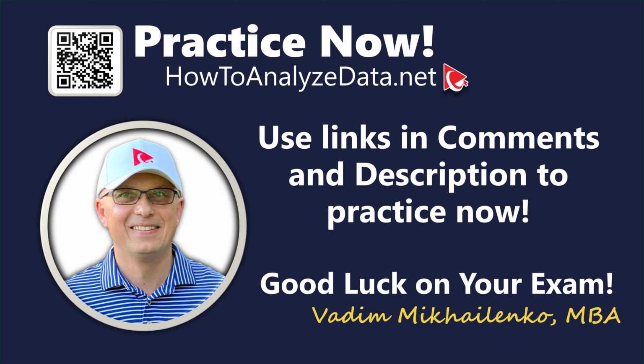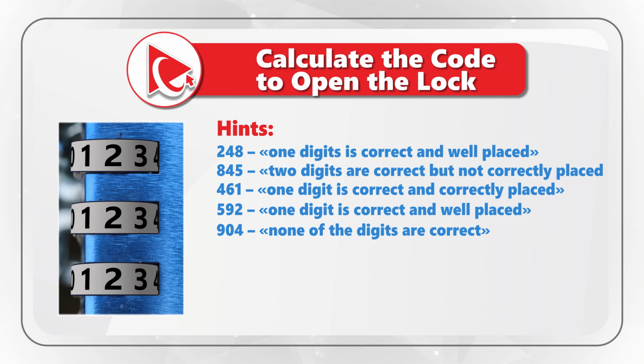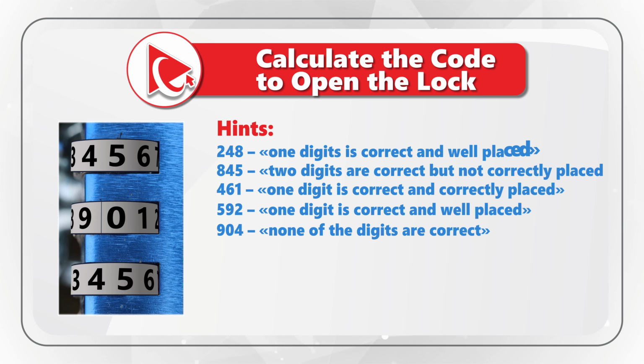Here's the challenging problem by solving which you will boost your cognitive abilities. You're presented with 5 hints, and using these hints, you need to unlock the code and open the lock. The hints are: in the digits 248, only one digit is correct and well placed. In the digits 845, 2 digits are correct but not correctly placed. In the digits 461, only one digit is correct and it is correctly placed. In the digits 592, only one digit is correct and it is well placed. And last but not least, in the digits 904, none of the digits are correct.